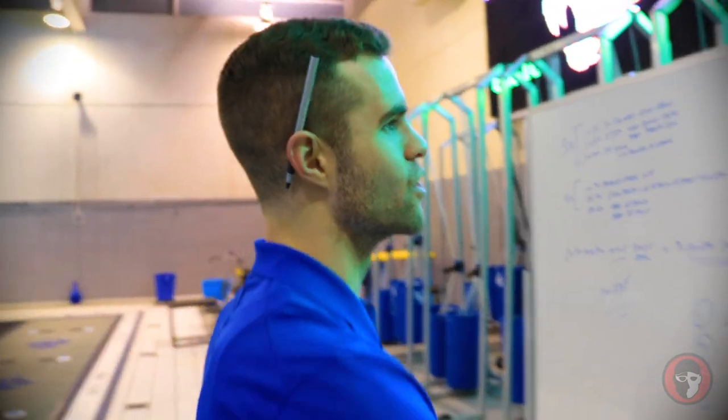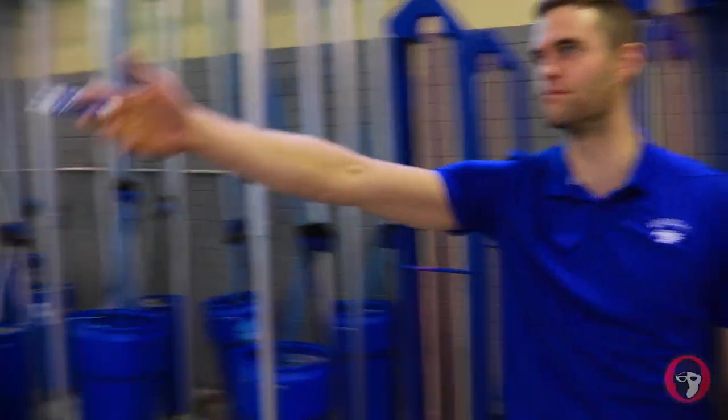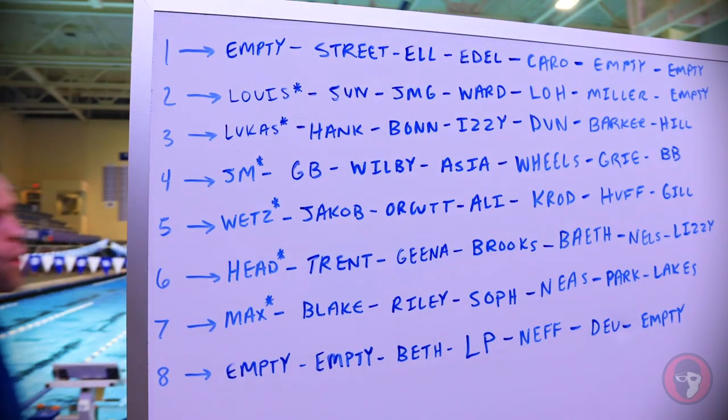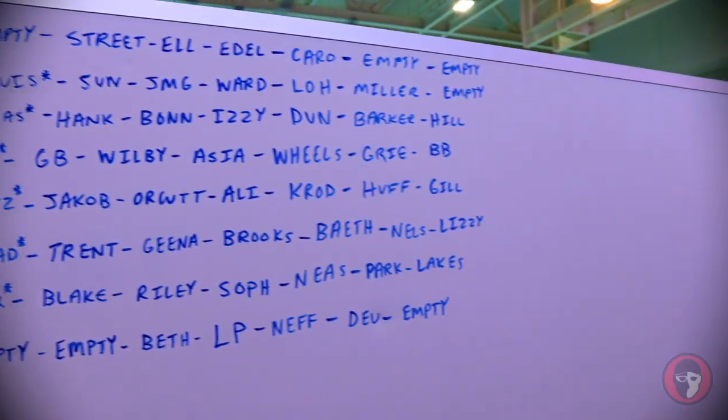Anytime we do, we'll put them in lanes and get them set up and ready to race. Really just a way to challenge the team.